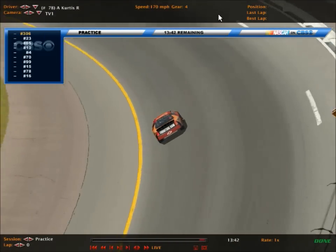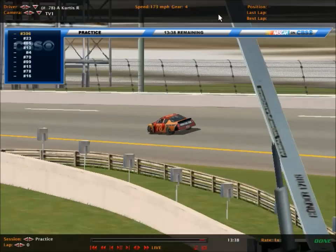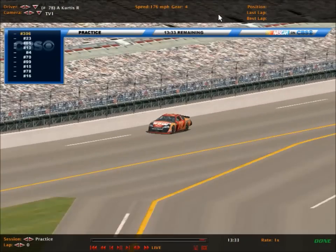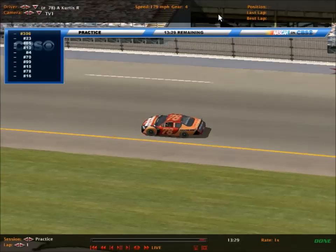More rookies here. Ash Curtis in the 78. We'll follow everyone as they're going along, but we want to cover everyone in this session first. This is the first of two qualifying groups here for Daytona, and if you're in this group, you'll be in this group all season long, so no worries.